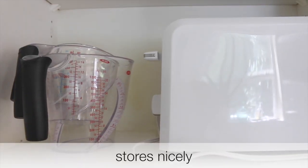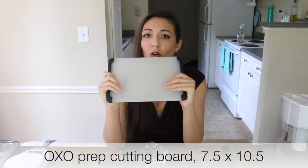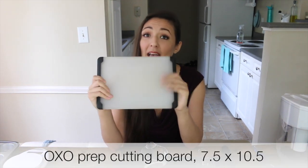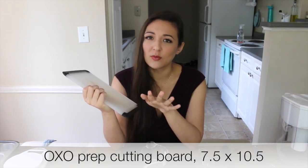And then the very next product is the cutting board, the mini cutting board. And one thing I want to mention about OXO is all their products basically are dishwasher safe except for the OXO Pops. So that's a real plus. They really think about function when they design their products.